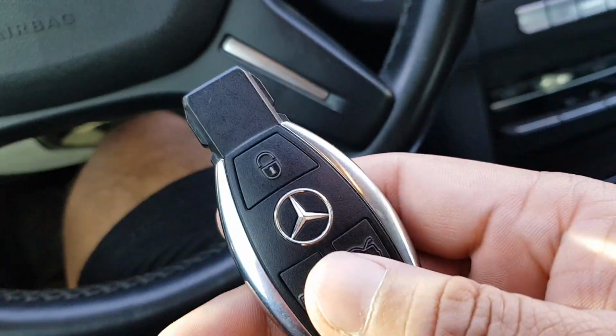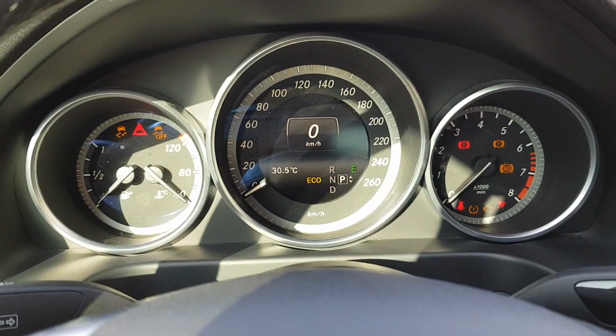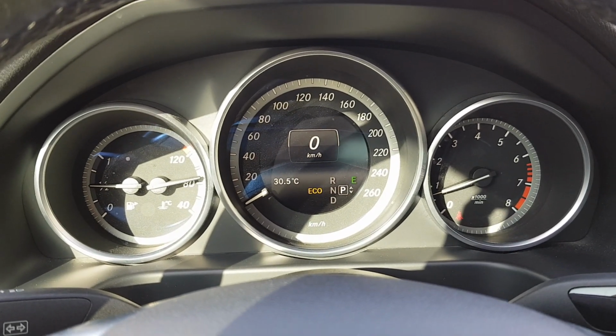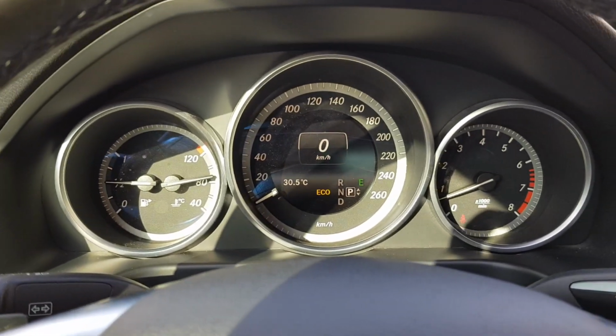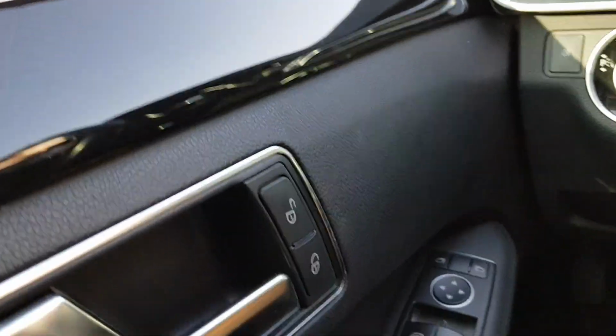So again, as mentioned, one of two keys. As you'll see, all the warning lights come on as they're intended to, and then go off as they're intended to as well. So we'll put the AC down slightly just for a second, although we will want to put it back up because it's a rather hot day today.